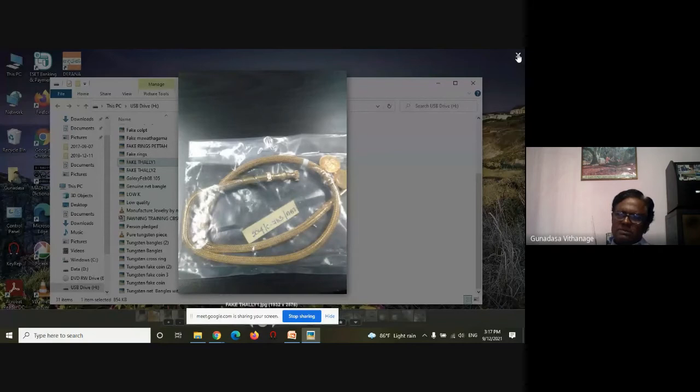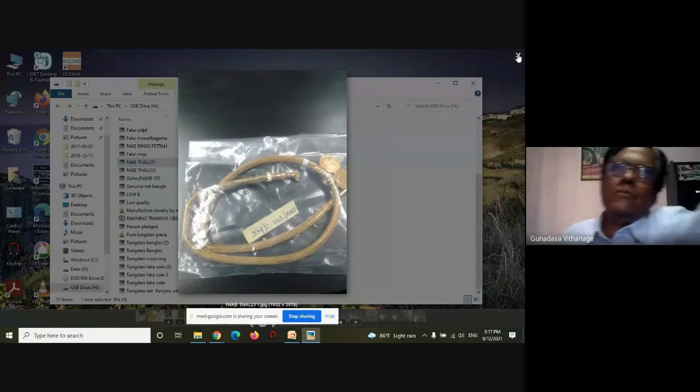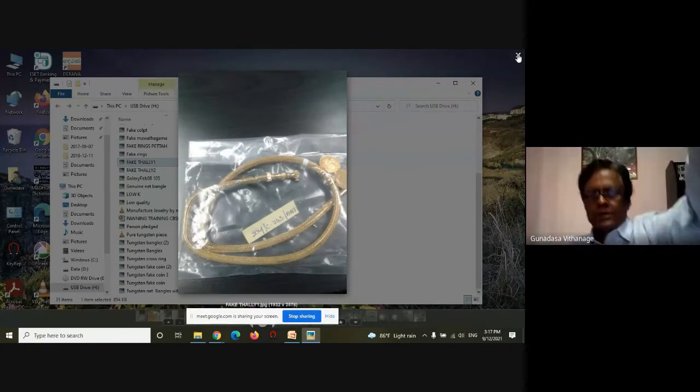If the thalipodi is brought by an unmarried person, then you have to suspect whether it can be gold or not. Because an unmarried person, if it is his own one, will have to think it can be a fake or stolen one. Therefore, interviewing the customer when you are taking a thalipodi is very important. Satisfy yourself 100% whether it belongs to him or her, or otherwise to the owner or the agent. That is the only way you will identify whether it is a fake one.